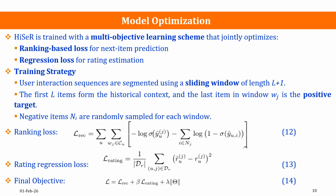HISER is trained using a multi-objective learning scheme that jointly optimizes two goals: a ranking-based loss for next item prediction and a regression loss for rating estimation. This joint optimization allows the model to leverage both implicit sequential behavior and explicit rating signals. For each user, the interaction sequence is segmented into multiple sliding windows of length L+1. In each window, the first L items serve as the historical context, while the last item is treated as the positive target. For every window, a set of negative items is randomly sampled to construct training instances.